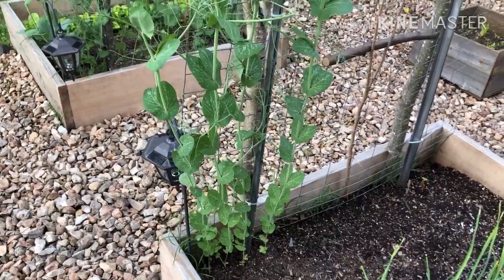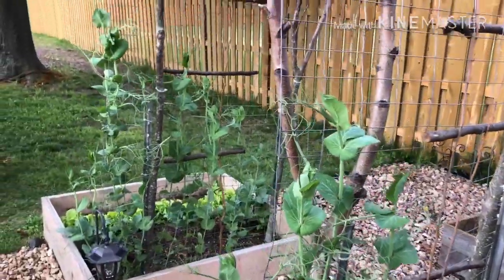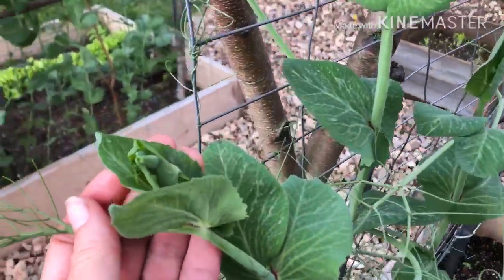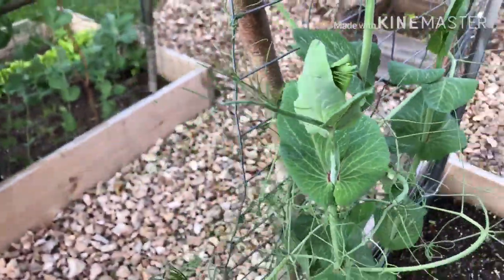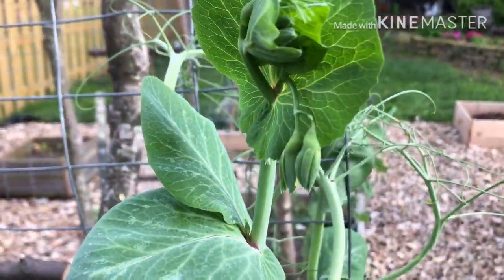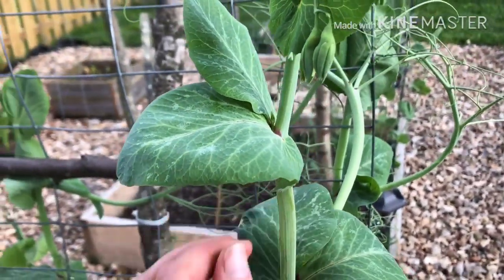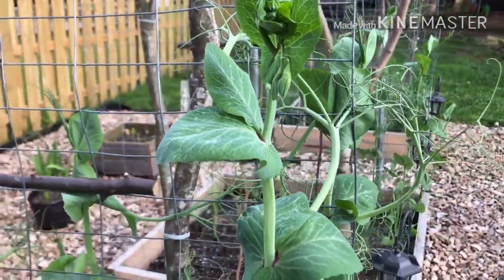Now here are the sugar magnolia tendril peas, and I've never grown these before, and they're growing really wonderful, but I think inside here, these are going to be blossoms, and on the other one, I'll show you, I think that one might have a blossom on it. So I believe these are the blossoms, but I was under the impression that they were supposed to be purple. So I don't really know what's happening. I guess we'll see once they open up.